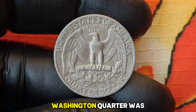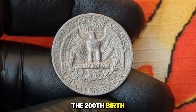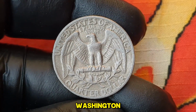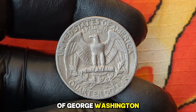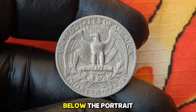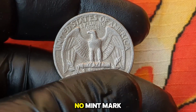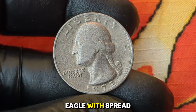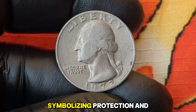Let's begin. The Washington Quarter was introduced in 1932, created to honor the 200th birth anniversary of George Washington, the first President of the United States. Obverse: a portrait of George Washington designed by John Flanagan. Below the portrait, you will find the date 1972, and importantly, no mint mark. Reverse: an American eagle with spread wings, standing on arrows with olive branches below, symbolizing protection and peace.